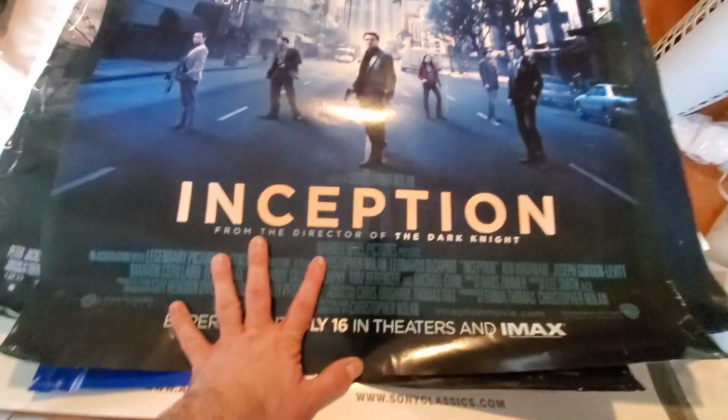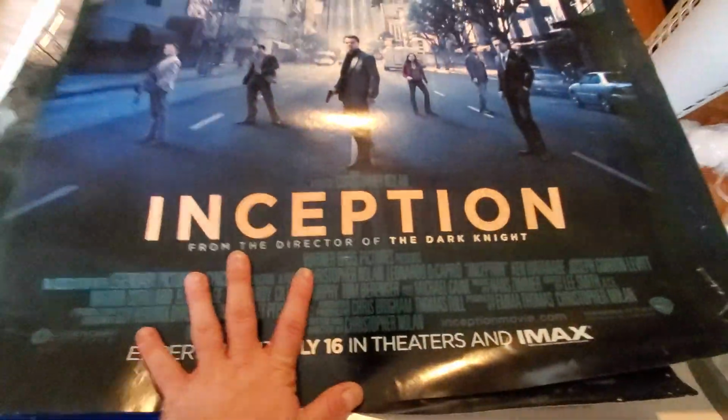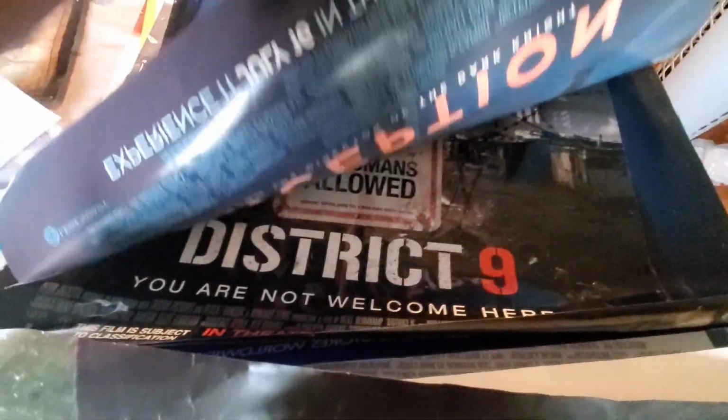We have another movie I really like. I like anything Nolan's done, pretty much. But we have Inception. That's a cool one. That's another one of the double-sided ones.